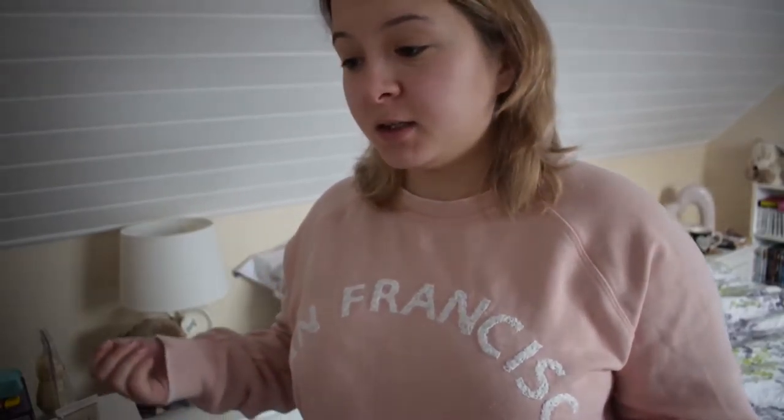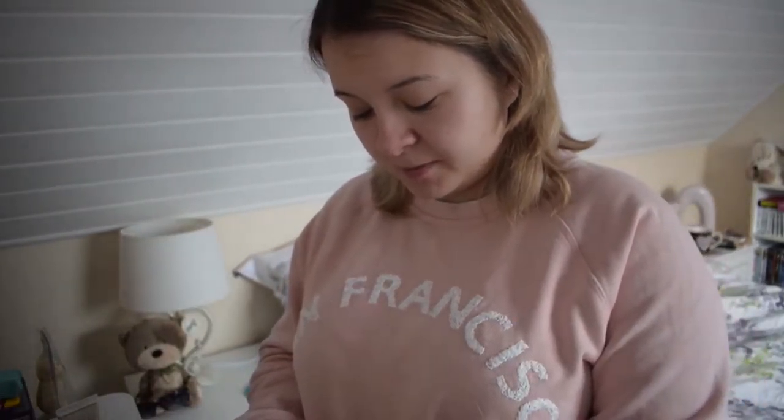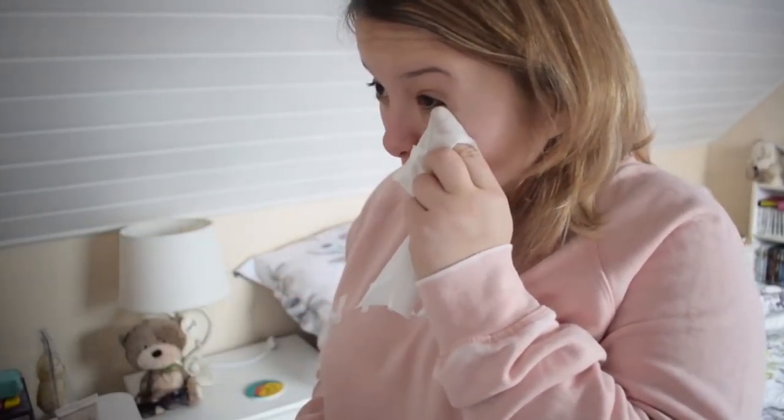Start off with, I always wash my face, okay? Sometimes I wash it in the bathroom with proper face wash, although most of the time I use face wipes because I get lazy. I don't really want to spend more time on my makeup than I have to. I normally get tea tree face wipes because they smell awesome. So I'm gonna just wipe off this.